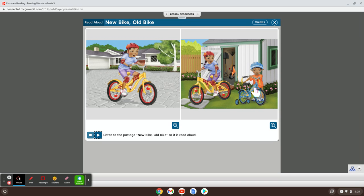Okay, so we heard some alliteration. Glittering, glorious, gleaming. What do those all start with? Right, a G. They all have the G beginning sound. Glittering, glorious, gleaming. And then we also have fantastic, first-rate, phenomenal. They all have what kind of sound? The F sound. And again, that's alliteration when beginning sounds are repeated.